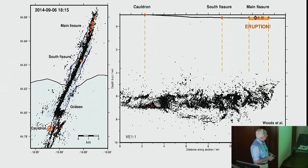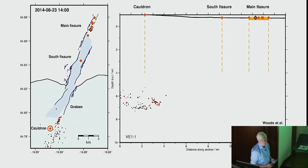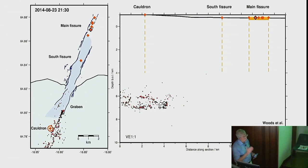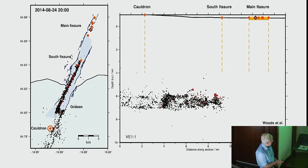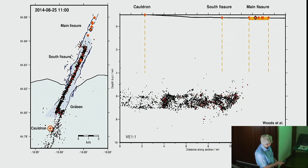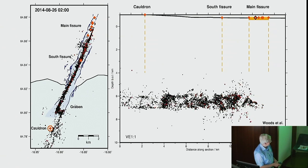And I think, honestly, it's the first time in the world we've seen a dike actually caught in the act of propagating, and caught it so well in the act of propagating. Because usually we just see the frozen remains. And you'll see as it propagates, it's often on an arcuate vent, and you can't keep your eyes on both at once, but if you could, you'd see what that's doing.